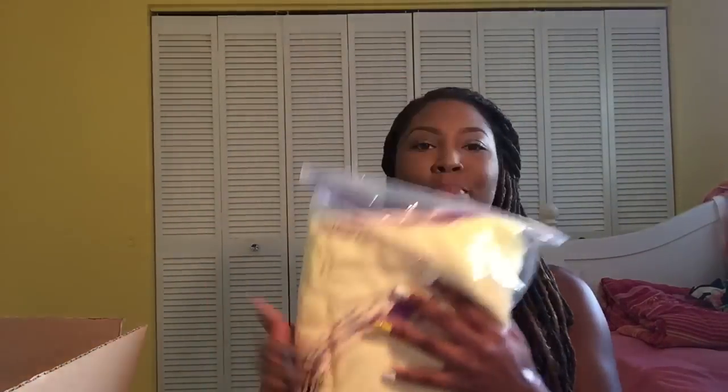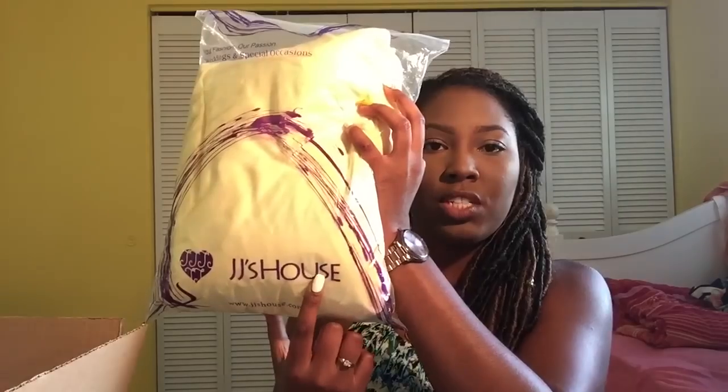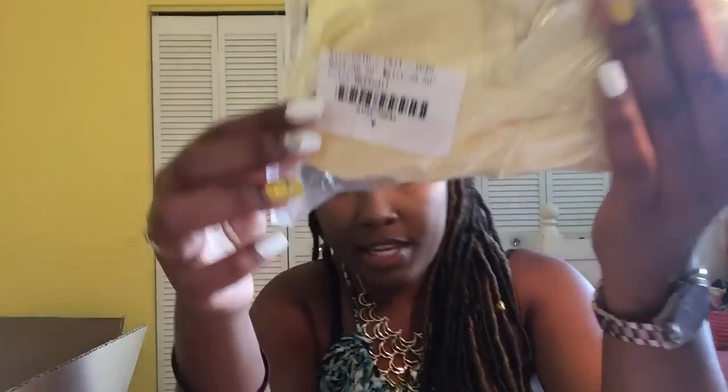It comes in a little plastic bag like this. I like this because they didn't just put it in the box. They put it in a little plastic bag, and you see that it says JJsHouse. And on the bag itself, I don't know if you guys can see, but it has the measurements on there.